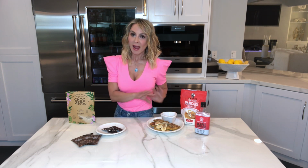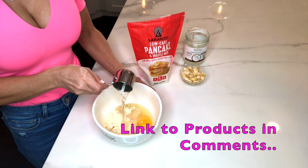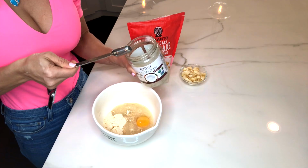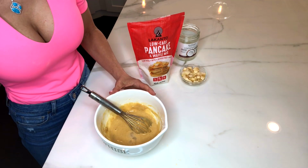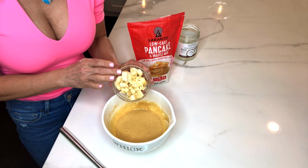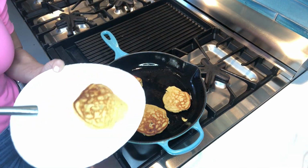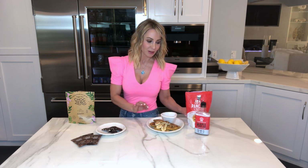So I made banana walnut pancakes. You can make anything you want. And this is all that I did. Half a cup of the pancake mix, a quarter cup of water, an egg, a teaspoon of coconut oil, and also add a little bit more water if it's not thin enough for you. I did that. And then all I did is I chopped up half of a banana and I added it to the batter. That's it. Make it up like regular pancakes. And there you go.